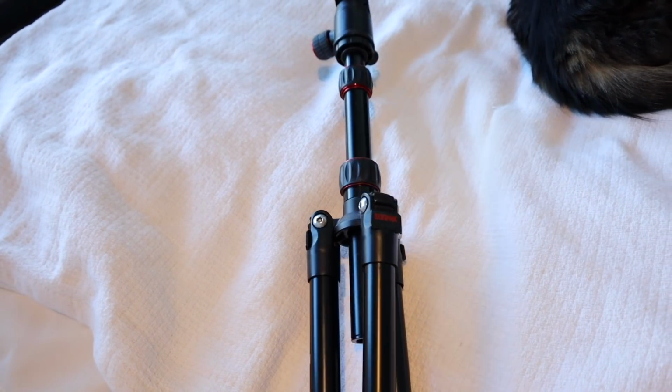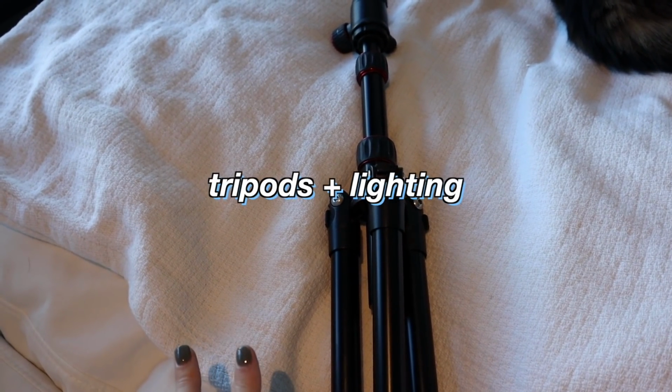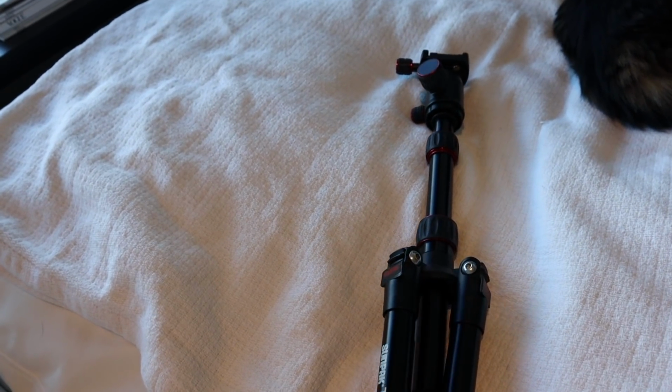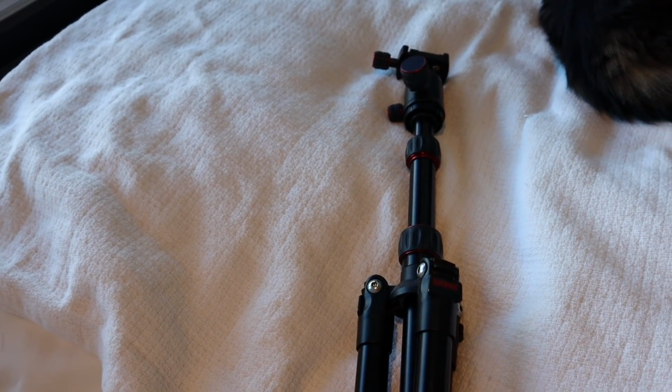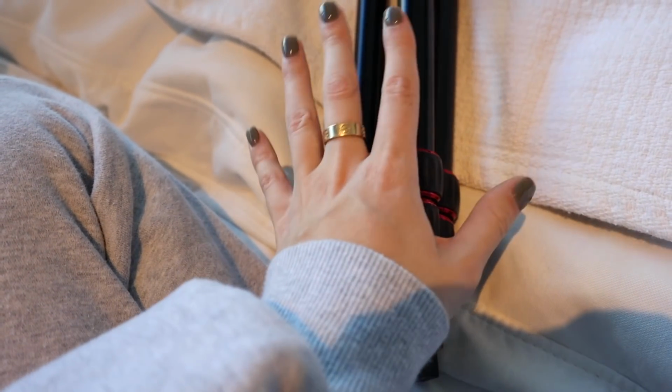Speaking of sit down videos, I wanted to talk about tripods and lighting really quick. So this is the tripod that I use for setting up my camera to film sit down videos. These little things just twist so it can get way taller.